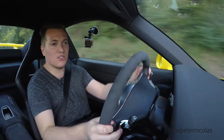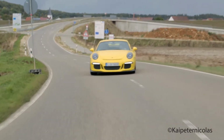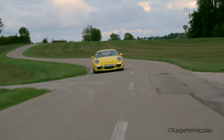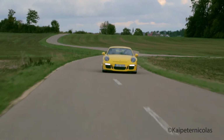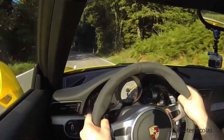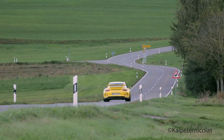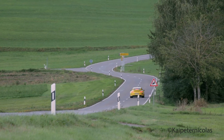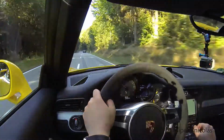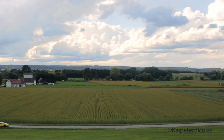The car just handled so well. The rear steering of 3 degrees of angle is very helpful. Just makes the whole car a lot more stable. And this car isn't as fast as a 991 Turbo S in terms of acceleration, but you get up to 200 really quickly. It's definitely fast enough.